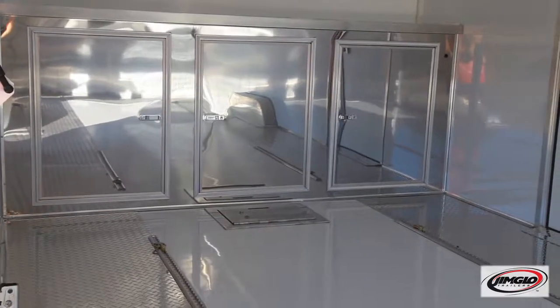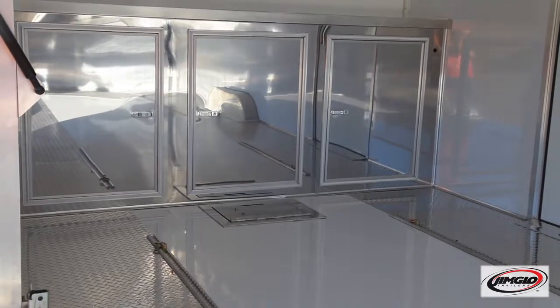We've even got a real neat cabinet system. It's stainless steel cabinets. They're like a mirror, so you can see right down both sides of your fenders, so you can see right where you are when you're driving in.